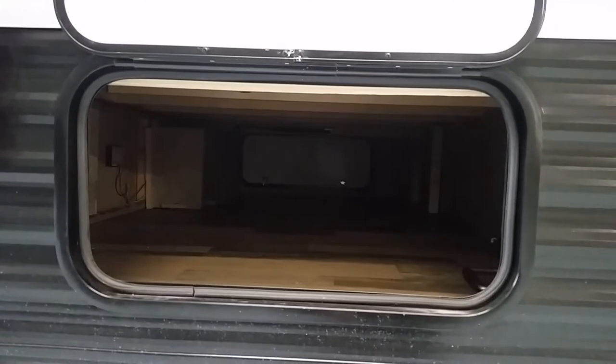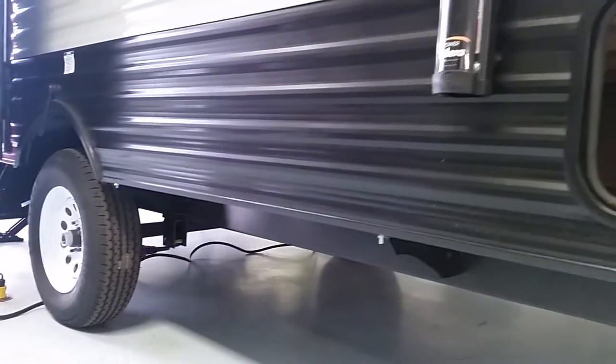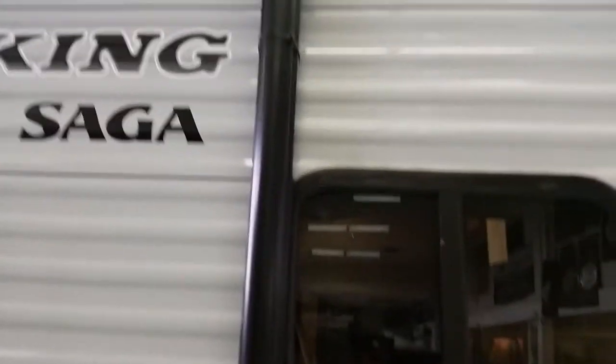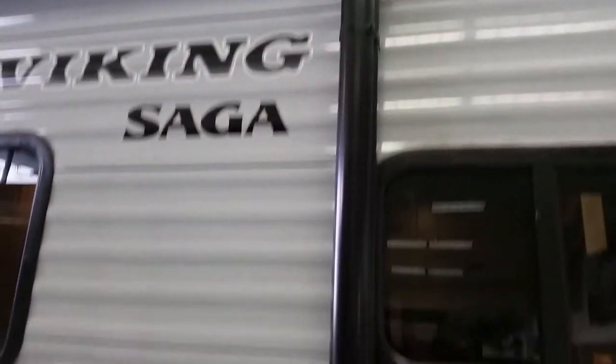Pass-through storage. Check that out. Lots of storage. And it has a power awning. It's pretty crazy. At this price point, you put a power awning on it. So let's go inside and take a little look.